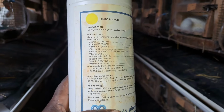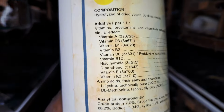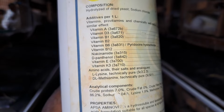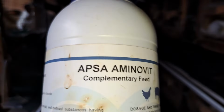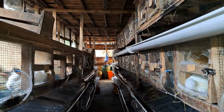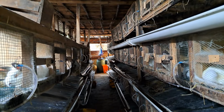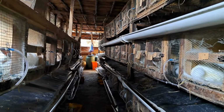Another important thing that you're going to need to be able to grow out your rabbits very well is multivitamin, guys. You see that this is a bottle of the multivitamin which I use, and you can see the different vitamins that are in this bottle. So this is going to be very important for your farm. So you should create a routine when you administer this multivitamin on your farm. That way you're going to keep your rabbits healthy, and then you are going to have your rabbits growing into really huge bunnies.